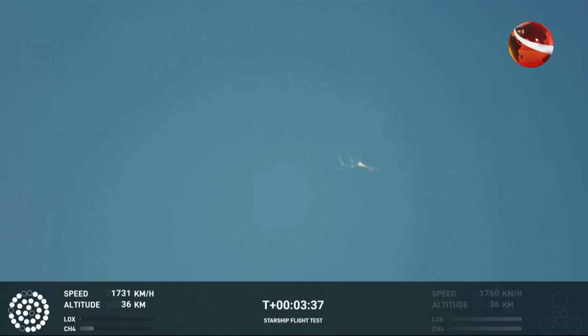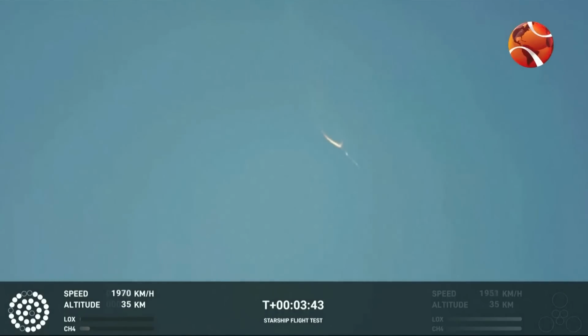Yeah, Kate, right now it looks like we saw the start of the flip, but obviously we're seeing from the ground cameras the entire Starship stack continuing to rotate. We should have had separation by now. Obviously, this does not appear to be a nominal situation.